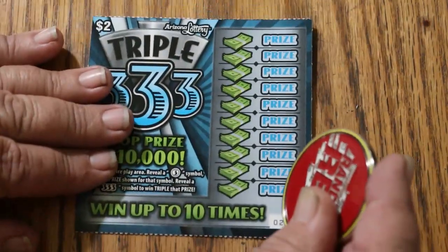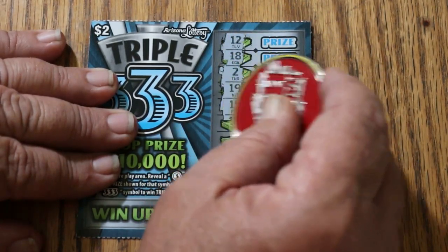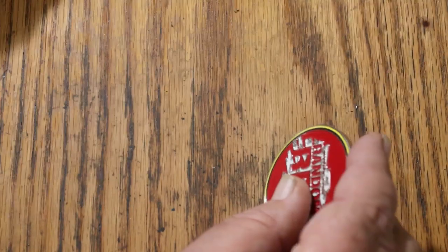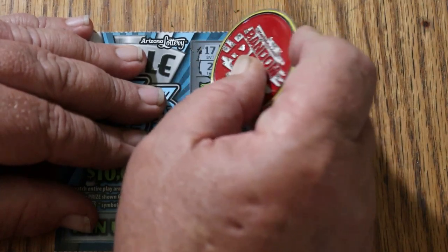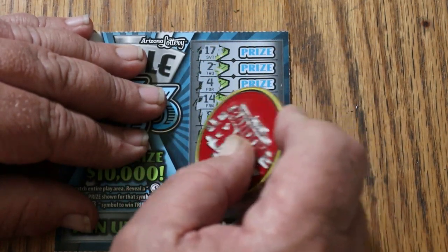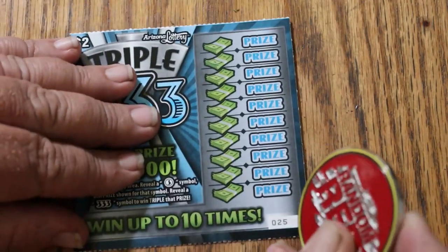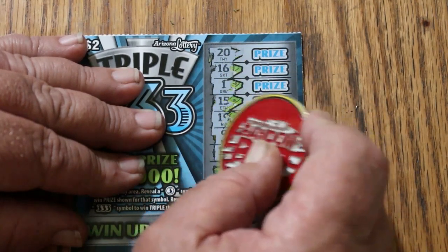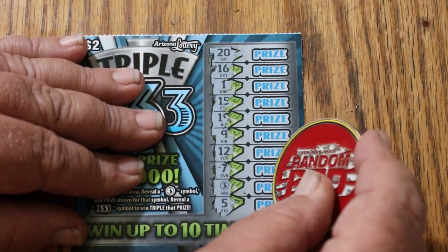And nothing on the first one. These should go pretty quick. With the overall odds 1 in 4.14, we should be getting a hit every three tickets, maybe four tickets, or five. It could go the other way. All right, there's three down, nothing. And we got a win. Got a single right there. What are we going to get on this one? $2.